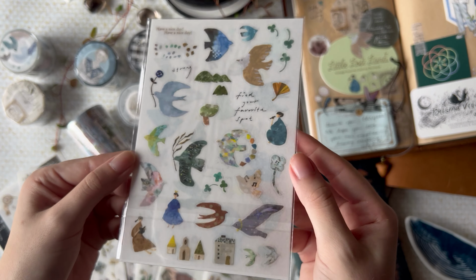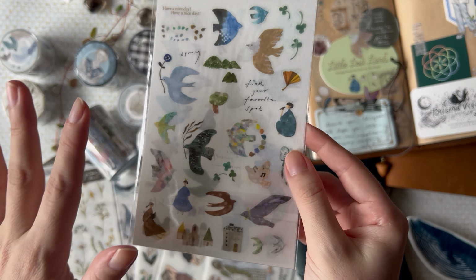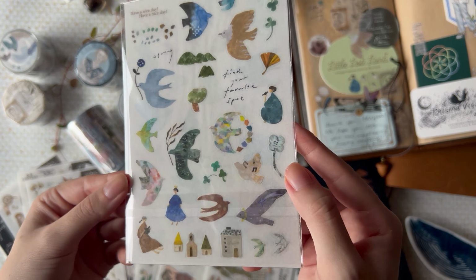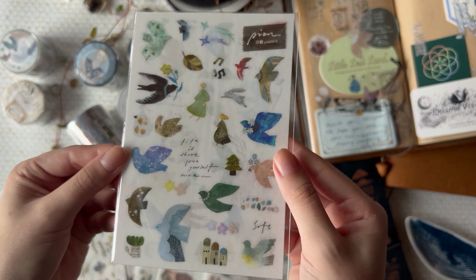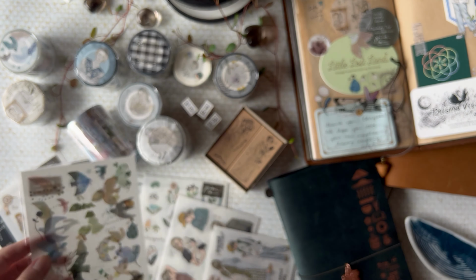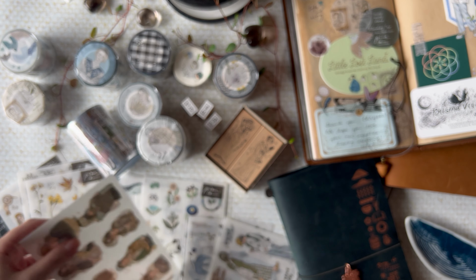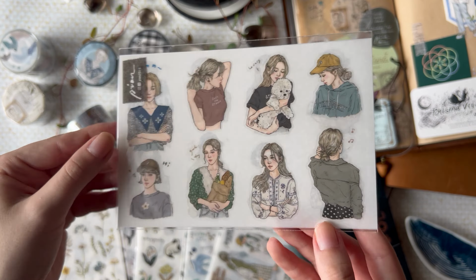So in case you're not sure about what these are, they're stickers where you can cut out the design, press it onto the paper, and rub it in. So this is a really nice way to get a really nice seamless look, and it offers something a little bit different.